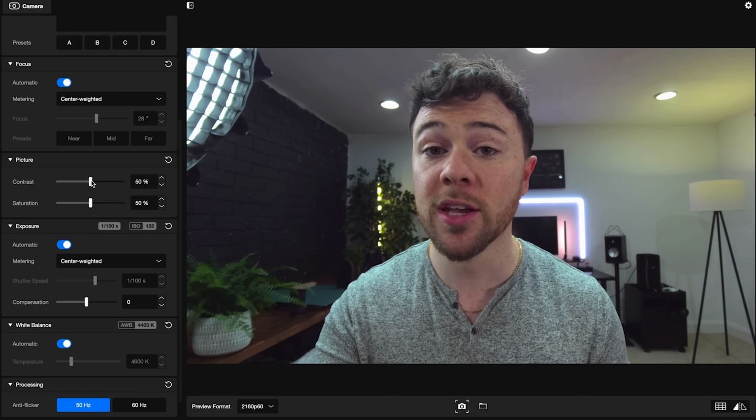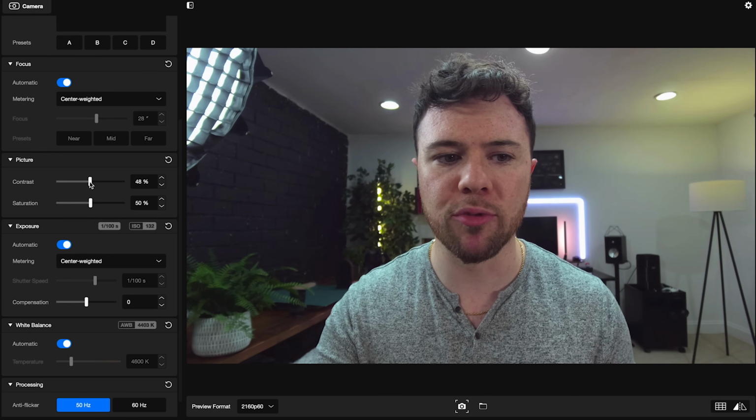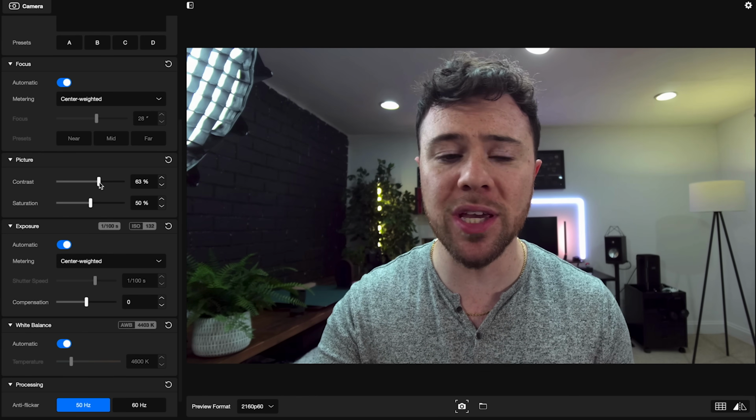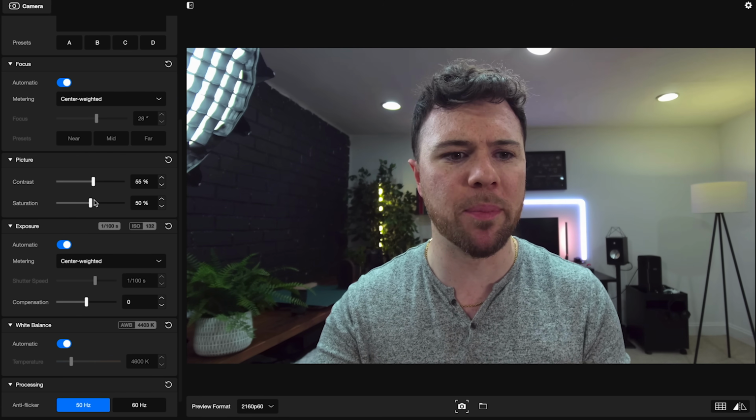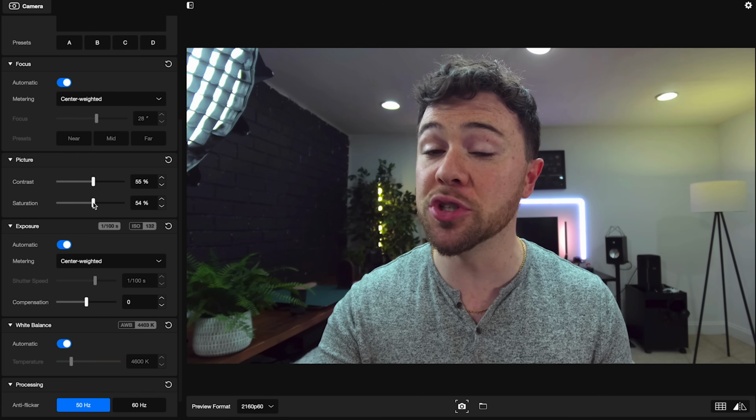Picture contrast, currently at 50. You could make it really flat, make it very, very punchy. I kind of like it at around, I'll say 50, 55, just to give it more of a punchy look. Bump the saturation just slightly, and then compensate the exposure, maybe like, yeah, perfect, a third. I think this looks fantastic. Again, you can see it hunting a little bit because I'm moving my hands, so it's still trying to dictate what's the closest thing to the center here.